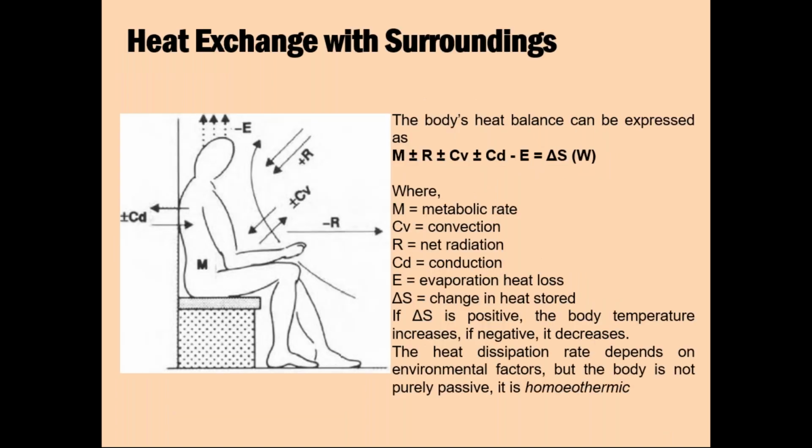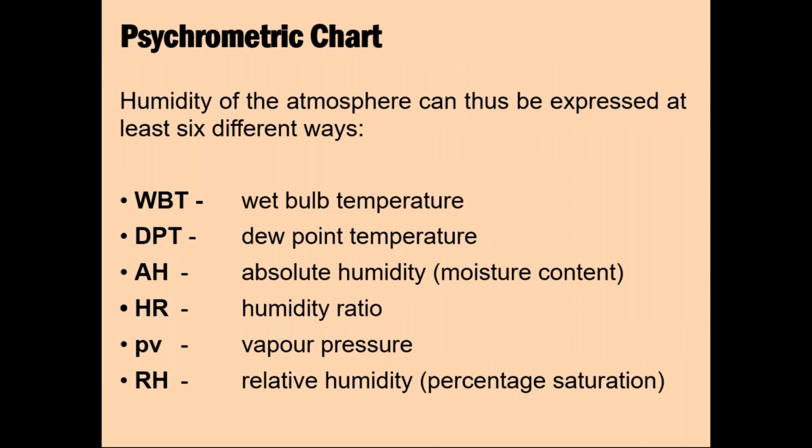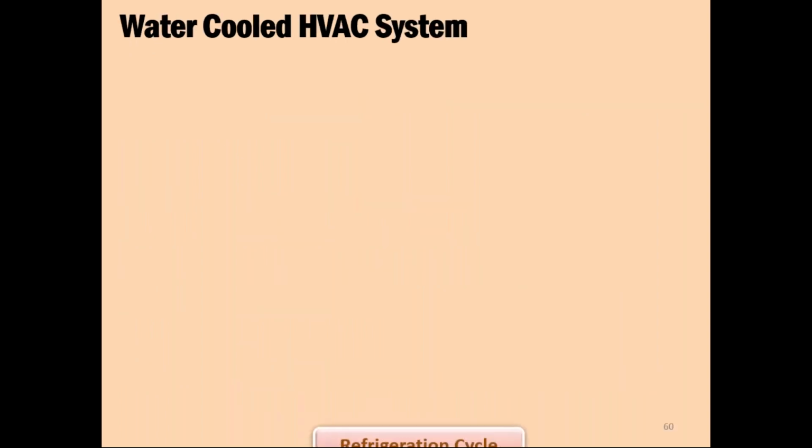Heat exchange with the surroundings happens as a result of the addition or subtraction of metabolic rate, convection, net radiation, conduction, evaporative heat loss, and change in heat stored. If delta S is positive, then the heat stored increases, and if it is negative, it decreases, and people need to deal with these changes. The psychrometric chart we saw talks about wet bulb temperature, dew point temperature, absolute humidity, that is the absolute moisture content of the air, humidity ratio, vapor pressure, and relative humidity, that is the percentage saturation.